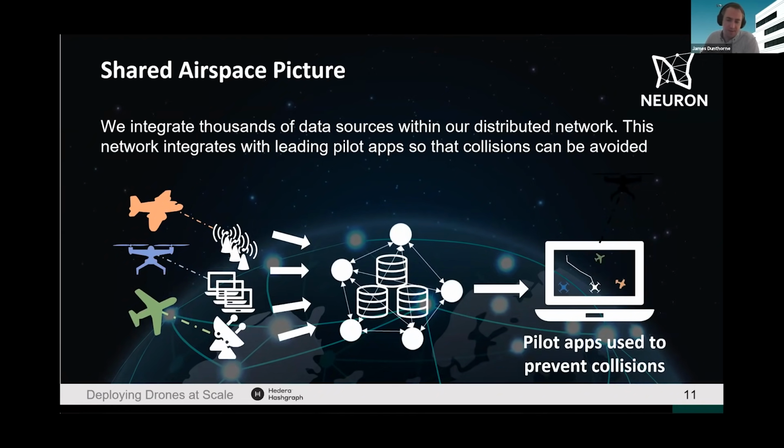But the first stage is to at least get this data in front of the pilot so they can make decisions. It's very, very similar to the autonomous car, where we have a safety driver behind the steering wheel. And once we've got the safety driver behind the steering wheel, we can then start increasing automation. We see a very, very similar pipeline of development going on in the drone industry as well.